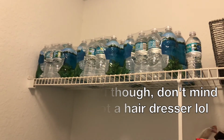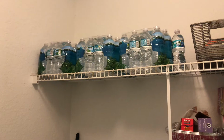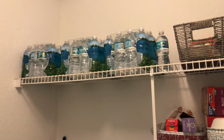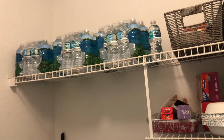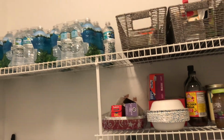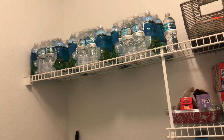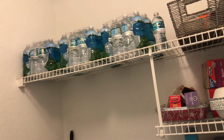So yeah, I got three more cases of water up there. And again, guys, I did not buy those cases of water all in one go. Every time I go to the store, I grab one or two. It is hurricane season after all, which started June 1st here in Florida. And the last thing I want to do is go looking for water if and when a hurricane is announced. They did say that this season is supposed to be very active for hurricanes.